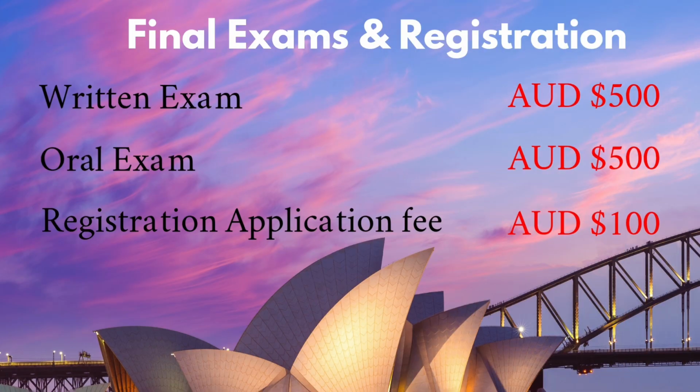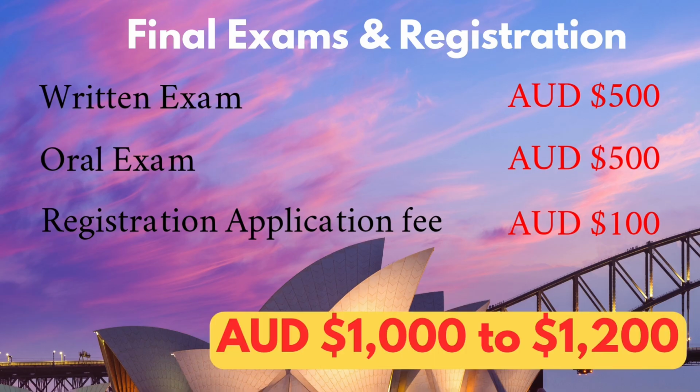After completing your internship, you're nearly done. You'll need to pass 2 more exams to finalize your registration. The written exam, testing your practical pharmacy knowledge, about 500 Australian dollars. The oral exam, focusing on pharmacy law, ethics, and patient communication, also around 500 Australian dollars. Then you'll pay a registration application fee, typically 100 Australian dollars. So the final phase costs between 1,000 to 1,200 Australian dollars.